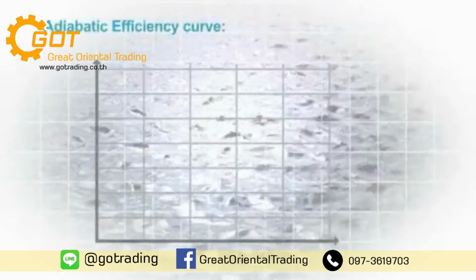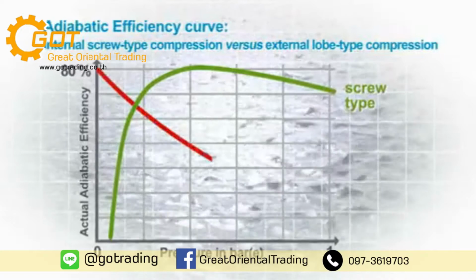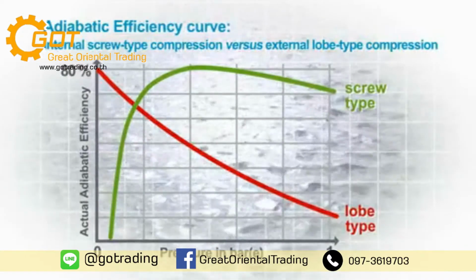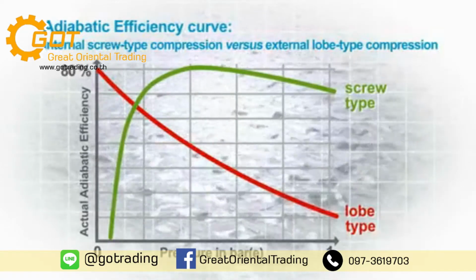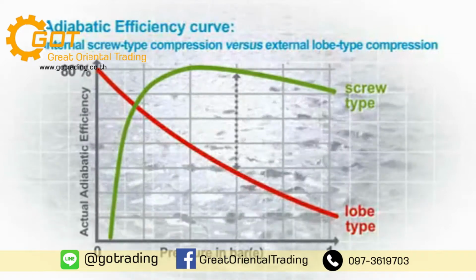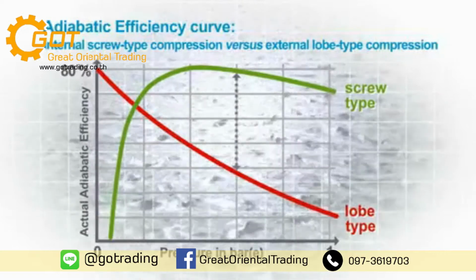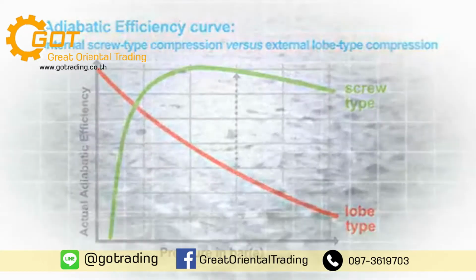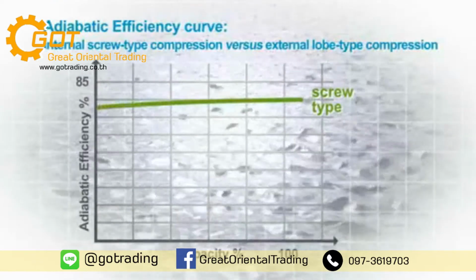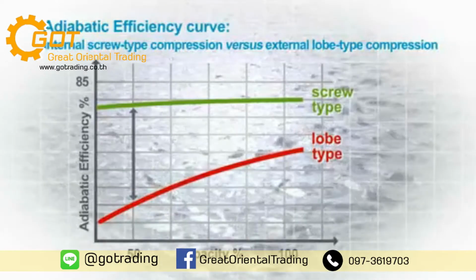In this chart, it is clear to see the effect of the internal compression ratio of a screw element when compared to the external compression ratio of a lobe rotor element. As can be seen, at a typical operating pressure of 0.6 bar or 9 psi, the screw blower achieves much higher actual efficiency. Not only does the internal compression provide a much higher efficiency at full load running, the efficiency advantage of the screw blower becomes even greater at reduced flow requirements because it is able to maintain a more consistent volumetric efficiency.